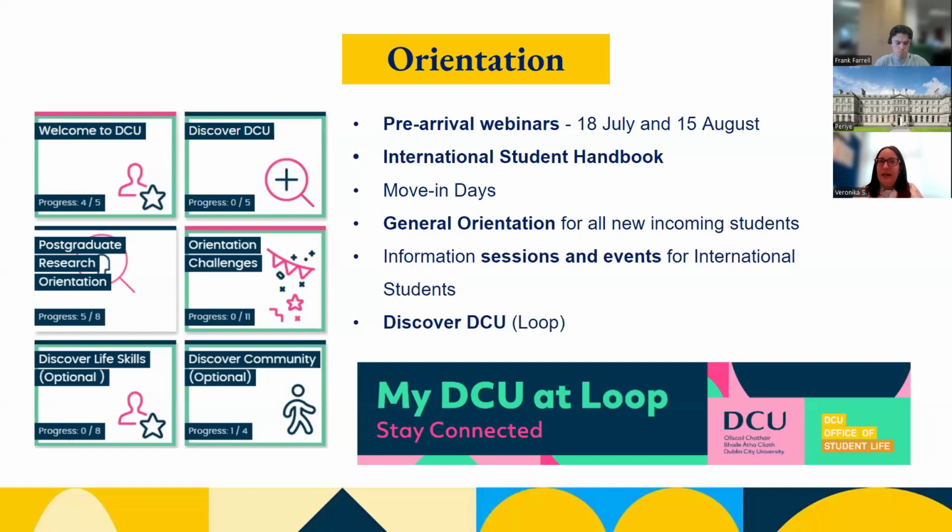There will be an online orientation approximately 1 or 2 weeks before the beginning of September. We'll keep you informed, of course. And then there will be in-person events once you come on campus. Nothing is set in stone yet. We are going to be informing you once we are sure and once we have the plans solidified.